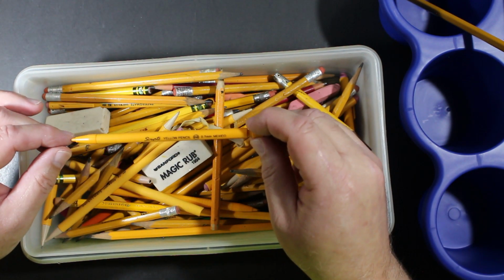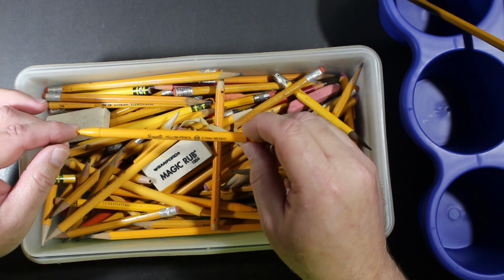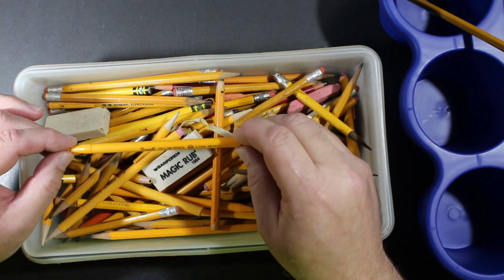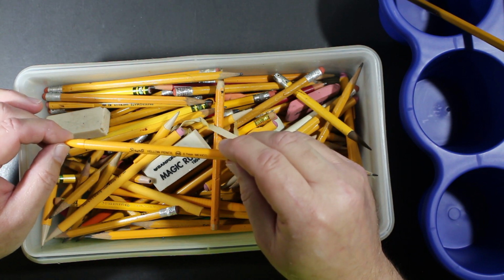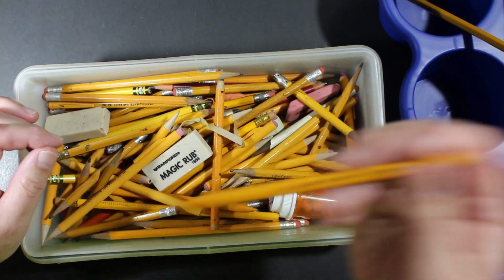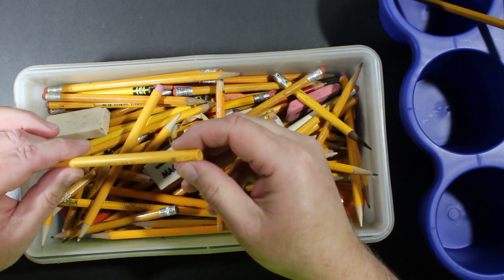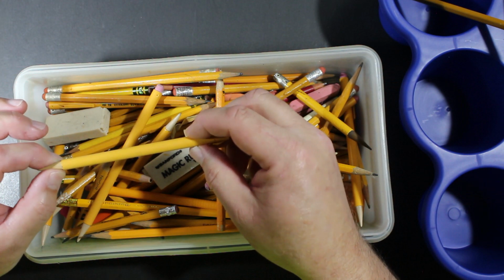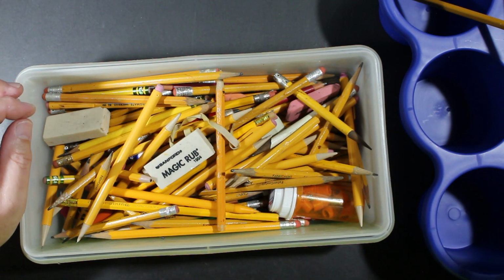Here's a Scripto. Same people who make other mechanical pencils and lighters they used to make. A Scripto yellow pencil. 0.7 millimeters, number 2, made in Mexico. Sounds like there's still something in there. Here is a very smashed up Papermate Sharpwriter pencil made in the USA.